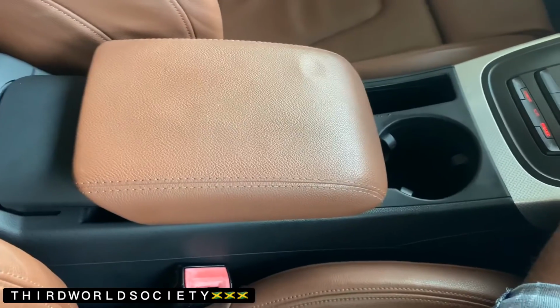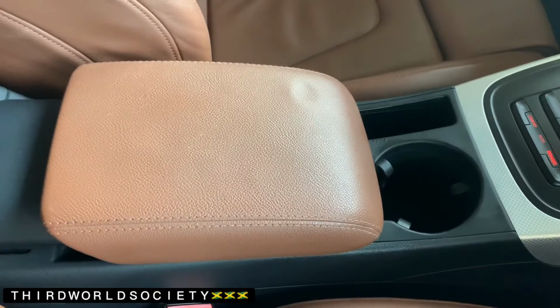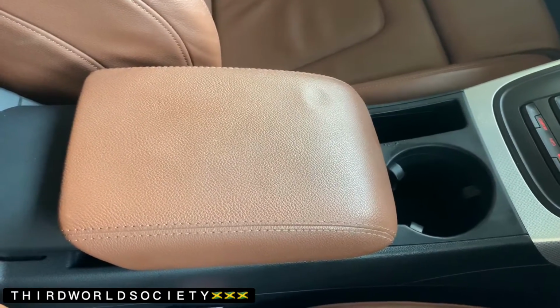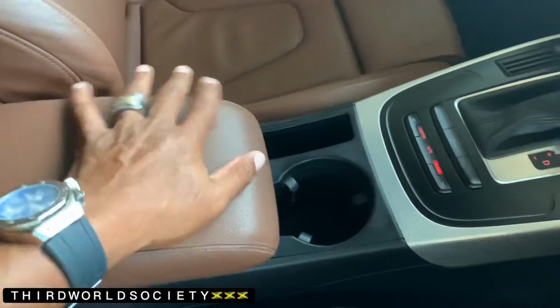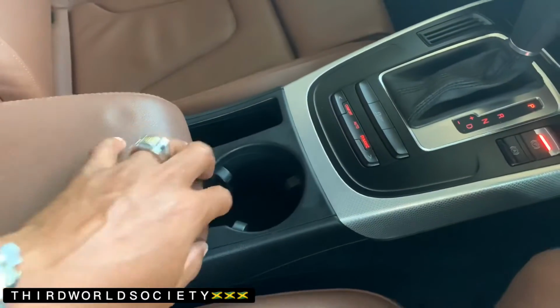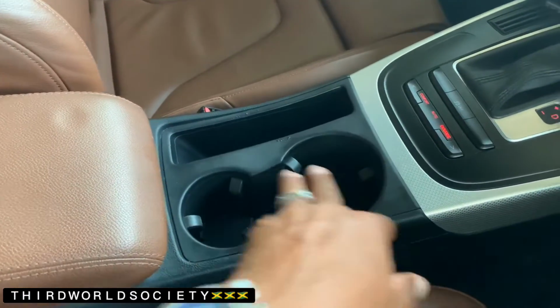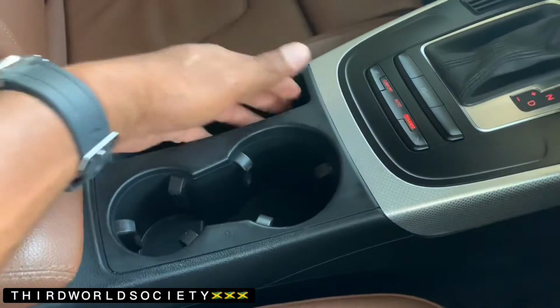For persons who like armrests, I'm a big fan of armrests, and this car comes with a nice fitted armrest. The interior of this car is brown, and I'll show you the seats in a bit, but it comes with an armrest that can adjust back and forward. So if you want it to come further, you can adjust it as you want, or if you want it to go a bit back, you can. If you're going to use a cup holder system, they have 2 cup holders here, and also a little slot where you can probably drop a few things.